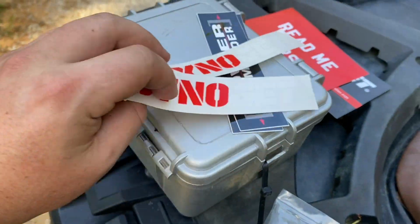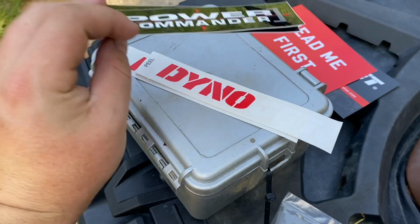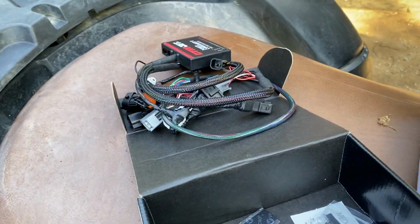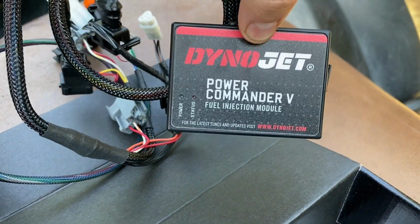Oh, stickers. Everybody loves stickers, man. Oh, man, those are awesome. I love stickers. And I'm assuming this is for a computer to download the maps, too. So, yeah. There we go. Fuel injector module.